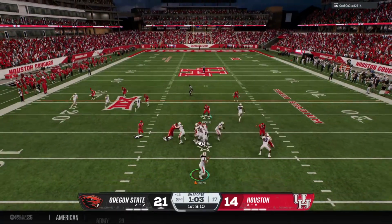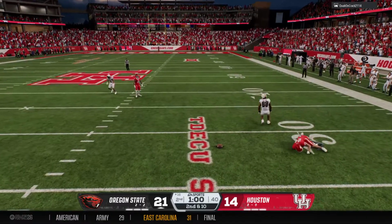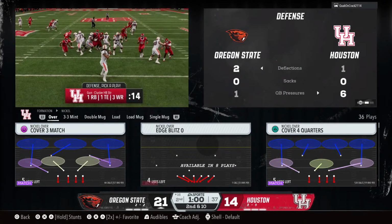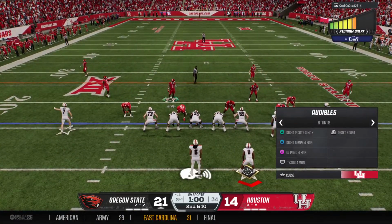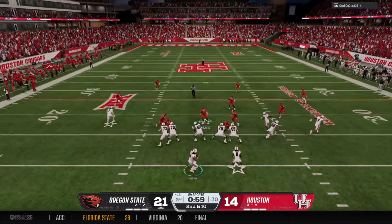To throw, it's Murphy. Rush is on him. Hit as he throws. And this will be incomplete. A big hit there forces 2nd down. He didn't have a whole lot of time to get rid of that one. The defense was all over him right after the snap. No wonder that thing fell incomplete.